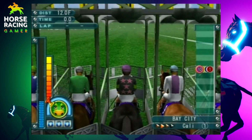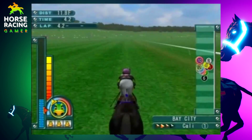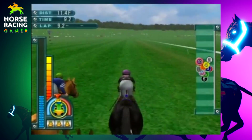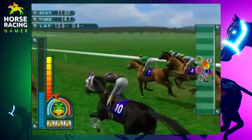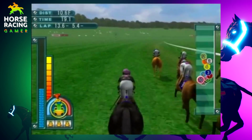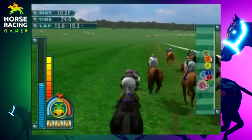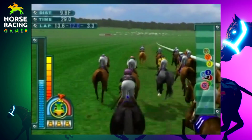And we're off in the Dublin Oaks. It's a great start here with Bay City. We're actually gonna go ahead and just drop her back quite a bit here. See, she's very easy. I ask her to drop back. She knows exactly what I'm asking, and she doesn't give me a problem. I feel like some horses will try to fight me with that. She's pretty simple. She's like, "Oh, we're gonna drop back. Okay, fine with me," you know.